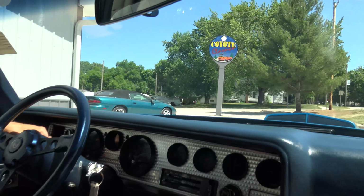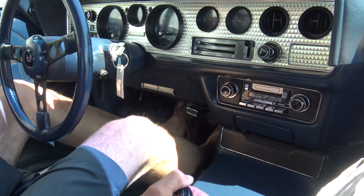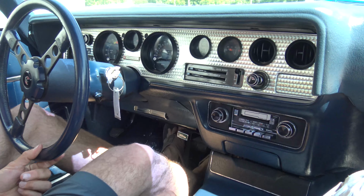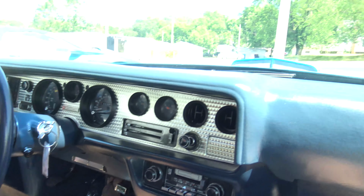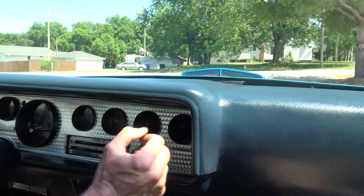It's got tilt wheel. I forgot to mention that. It's got about every option you could get. It really does. I don't know if there's much that this thing doesn't have. The air blows nice out of the vents too. It's not only cold, but it's got good air pressure coming out.